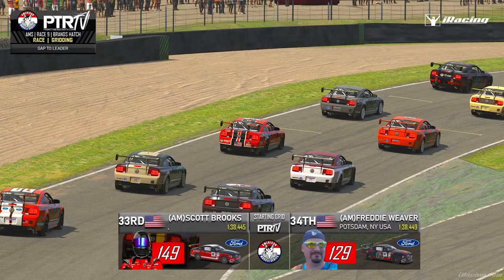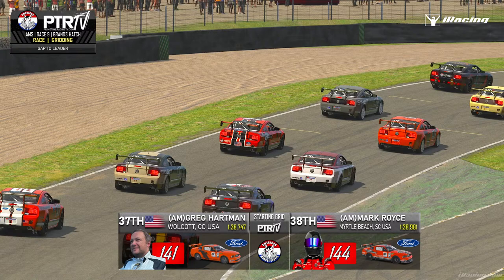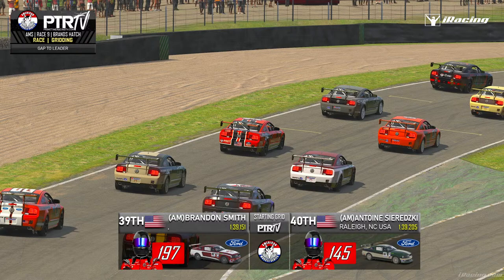Scott Brooks in 33rd. Freddie Weaver, he's not last. He is in 34th. Tom Wendt is in 35th with Dave Blair in 36th. Greg Hartman out of Colorado in 37th. And then Myrtle Beach's Mark Royce in 38th. Rounding out our top 40, Brandon Smith and Antoine Siderski.